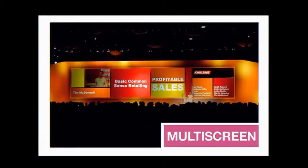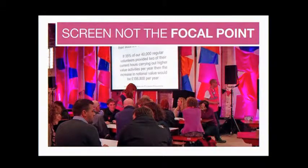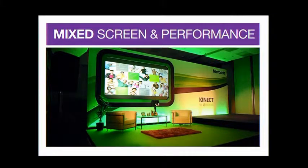Similarly, this one's an interesting challenge. This is where the screen isn't the story of the day. The sessions are running on picnic tables, in actual fact, and the screen isn't the real story, so the screen isn't where everyone's pointed. This has a dance area on one side and a screen on the other. Again, what the person physically is doing is as important as the screen, so the screen gets set to the side.